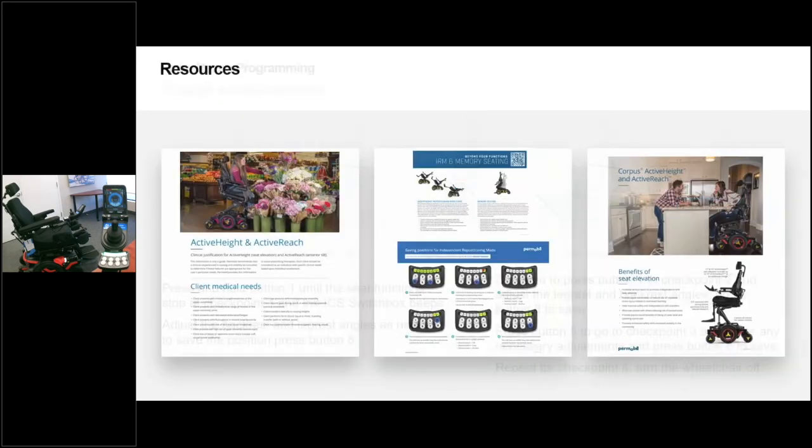And it's important to note that these are just some of the capabilities of what the system offers. It's not an all or none type of system. For instance, if someone gets 20 degrees of active reach on their chair, they don't have to always use all of that 20 degrees, or only utilize active reach through that S1 active reach sequence. If they just needed to reach a little farther forward to access something, they can also access a little bit of anterior tilt with the system as well.